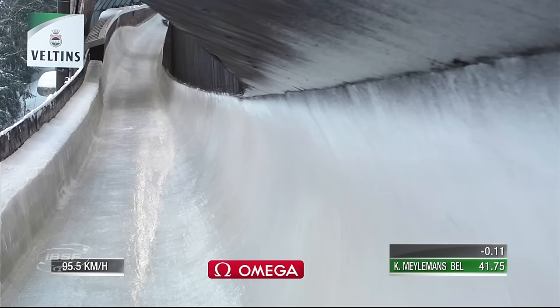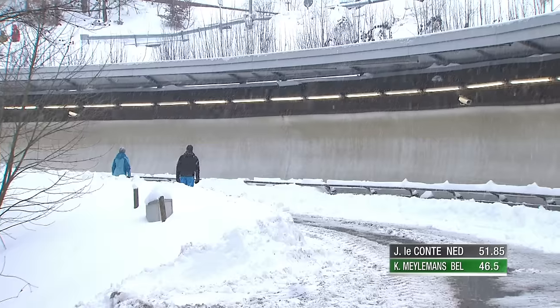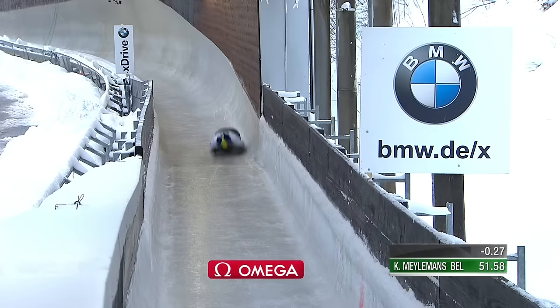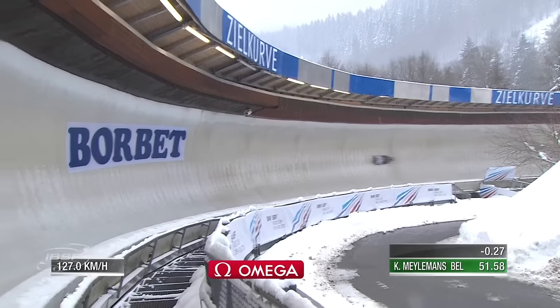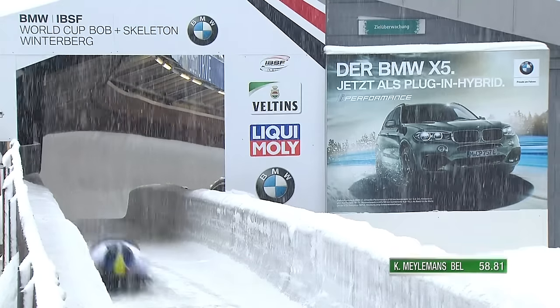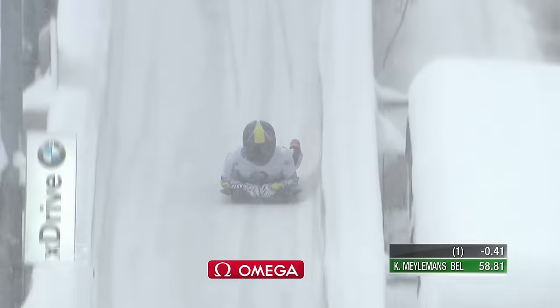1100s up on Yoska LeConte, battle of the low countries. Belgium in front of the Netherlands. And she is putting together a really nice run here. Her lines are looking solid. She looks relaxed on the sled. She's holding her aerodynamic form really well. Good speed, 127. Nice. And she'll go right into first place. Yeah, nice through the final corner.